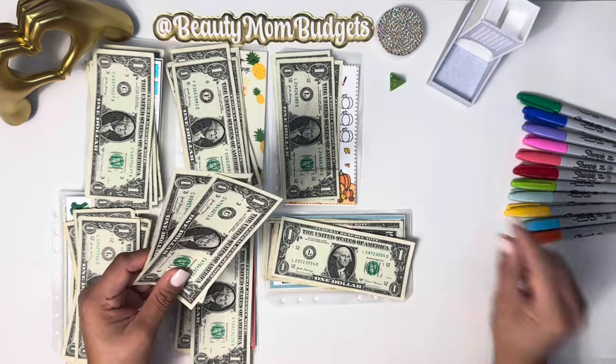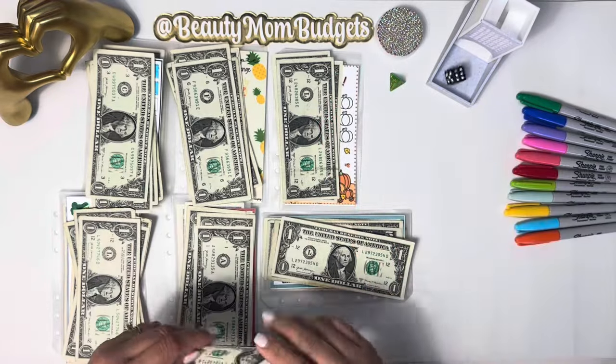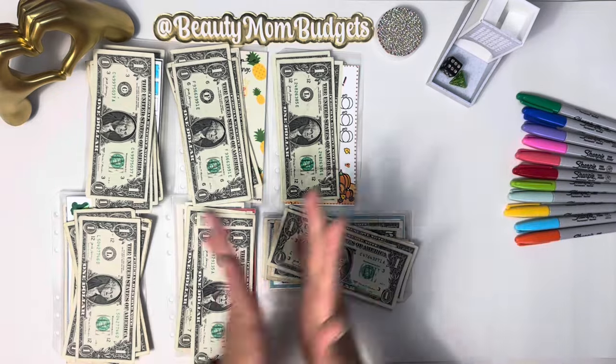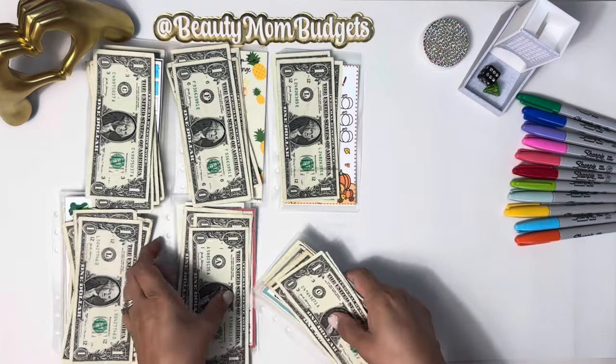I'm gonna put this one aside. I'm gonna bring out my black die, and that's gonna help determine where these $2 go, okay? So number six, right there. Yay, that went by really quickly. But it's okay, I'm gonna move these to the side real quick, okay?